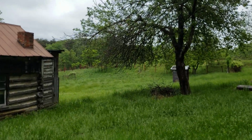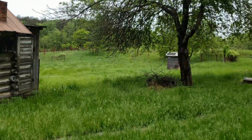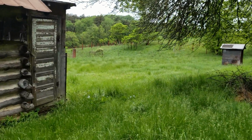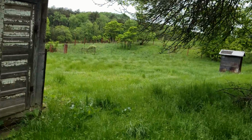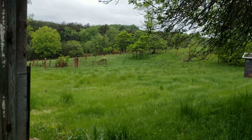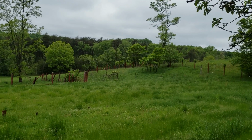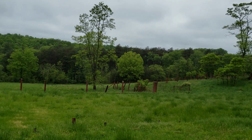It's 40%, like I said before, it's 40% tillable, 60% wooded, or probably 30% tillable, 70% wooded, which is an ideal spot. I don't want total barren land that I'm trying to farm. I'm not going to do the big agri, not yet at least, or probably not ever.